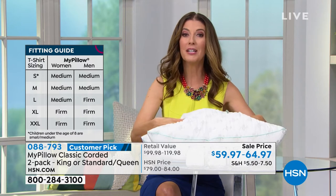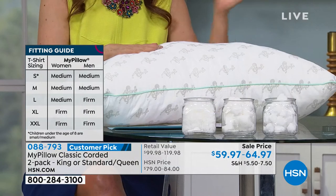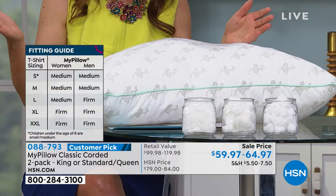Then you might want to choose your firmness. It's called medium or firm, and it's not so much based on how firm the pillow is, because you're going to customize that when you get it home. It's just based on your personal body size. So we'll put up a sizing chart. It'll be on the left-hand side of your screen. Yeah, the t-shirt sizing chart.